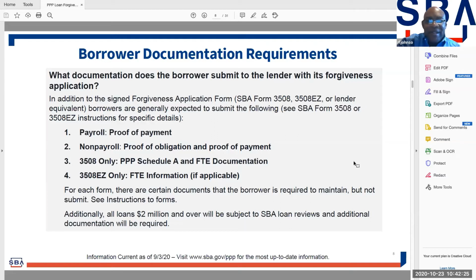All right. Now, as the bottom says, and I think this is going to stick whether or not the stimulus package changes things, all loans over $2 million will be subject to SBA loan reviews, and additional documentation will be required. And they haven't told us what that additional documentation is yet. I keep hearing internally that additional documentation will be required, and just more to come on that. So just know, 2 million and above, you're going to really be scrutinized. That's the long and the short of it.